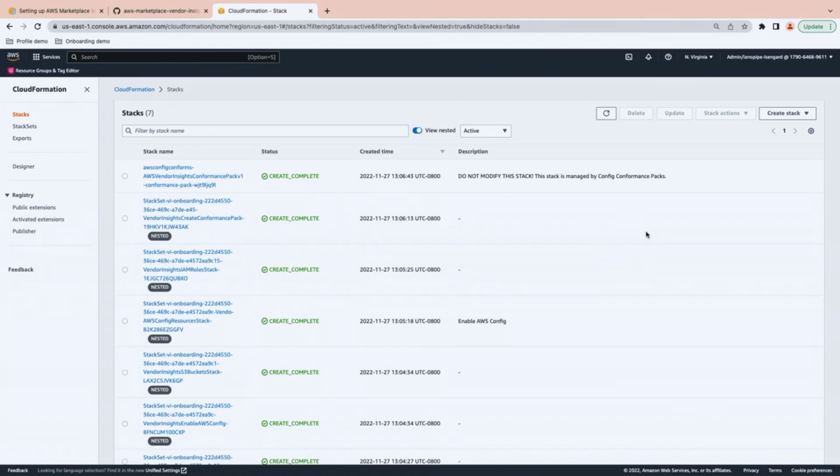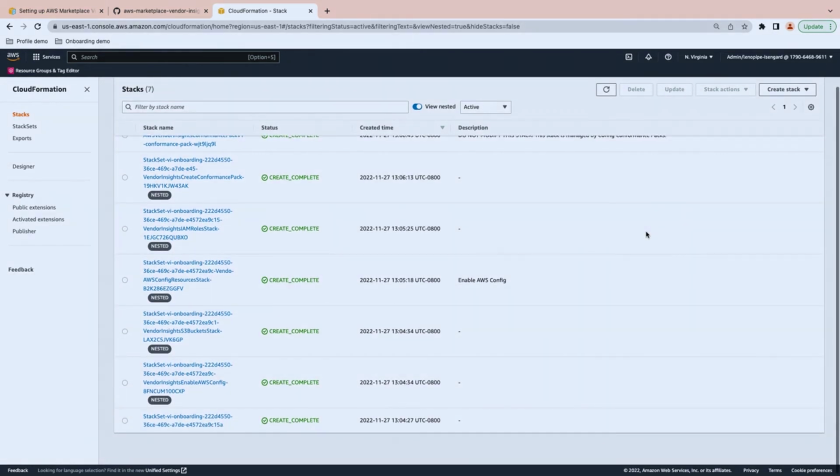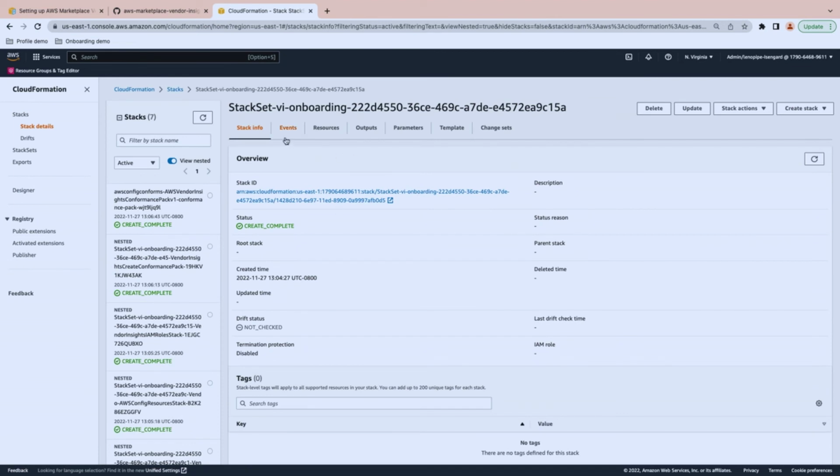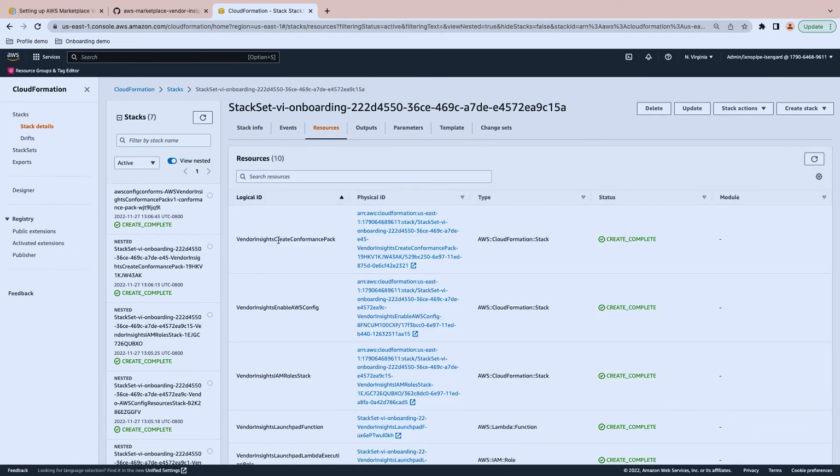But I had one pre-cooked here because we weren't going to wait here 5 minutes to see what was deployed. So I switched to another region where I already have the solution up and running, and we see the stacks are deployed. So let's take a look. I'm not going to go through all the resources, but I see all the resources that were created.